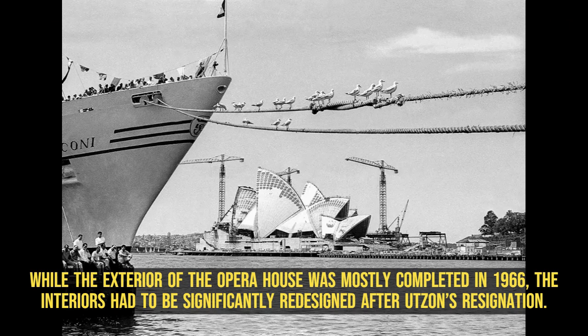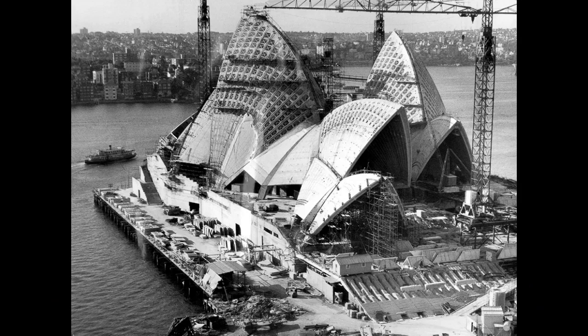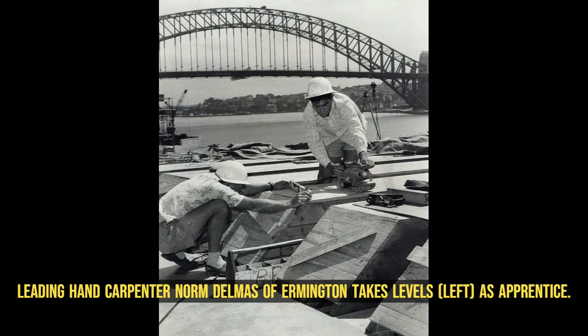While the exterior of the Opera House was mostly completed in 1966, the interiors had to be significantly redesigned after Utzon's resignation. Leading hand carpenter Norm Delmas of Ermington takes levels, left, as apprentice.